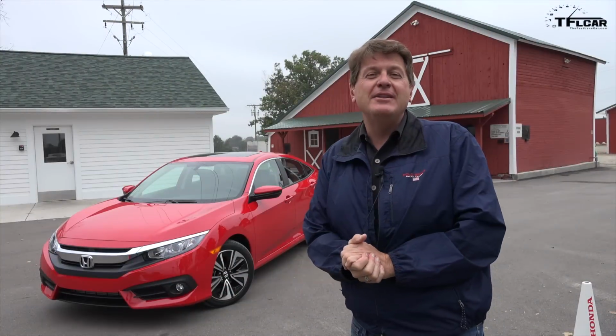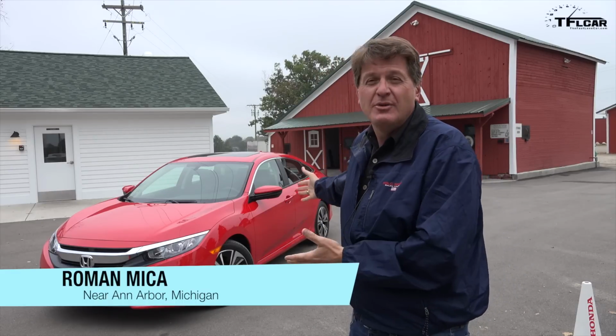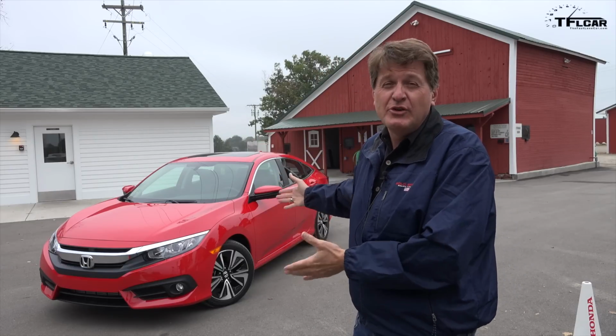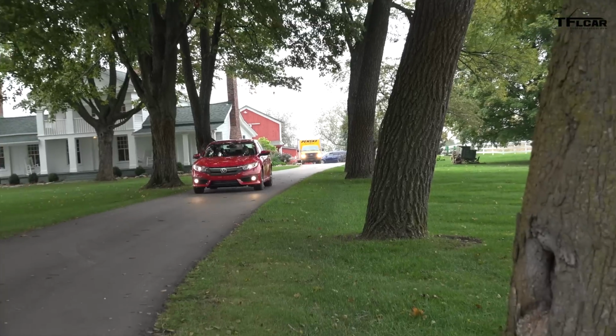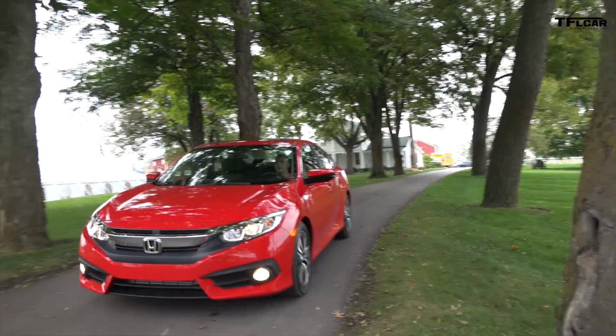There it is, the brand spanking new 2016 Honda Civic, and it is all new from the ground up. New engine, new transmission, new interior, new exterior, and you know what? Me and Jason are going to take it for a ride and give you the first drive scoop, and that is coming up right now.